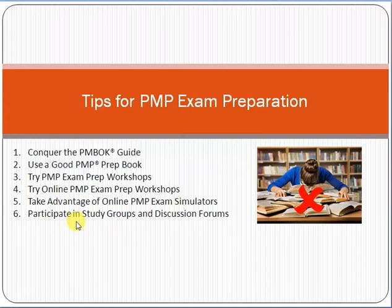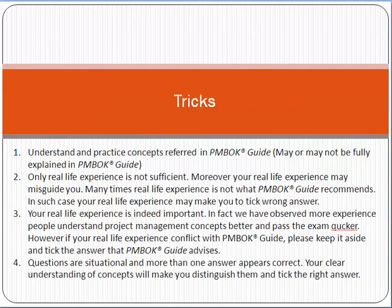Why? Because, friend, whenever you have some concepts related to project management and you discuss them with others, your concepts will become better when you join some study groups. So it is also recommended to join some study groups.